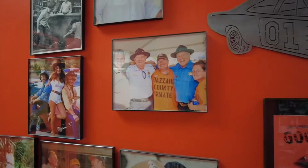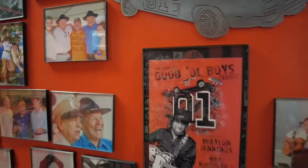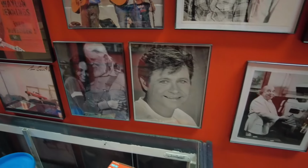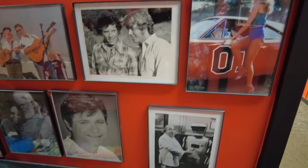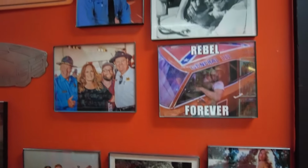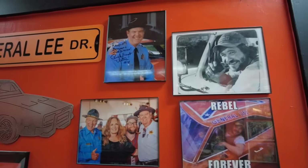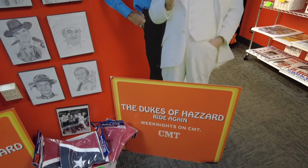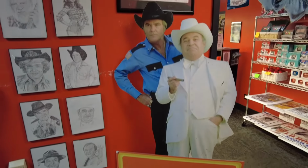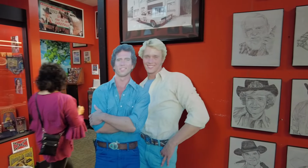John, Enos, Cletus. Here's Waylon, Uncle Jesse and Daisy, Cooter. There's Bo and Luke, Daisy in the car. Some more pictures of Cooter, Rick Hurst. Here's some stand-up posters of Boss Hogg and Roscoe. And over here is Bo and Luke.